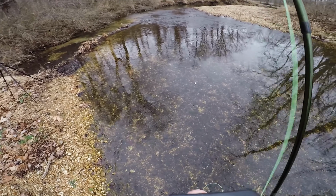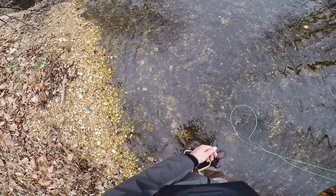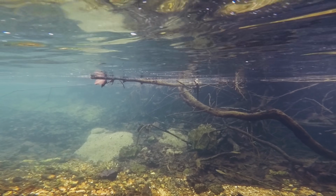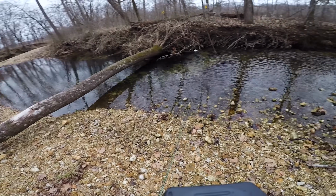Oh my gosh, you guys, I just caught a tiny fish. And it's gone. I'm thinking I'm gonna have to start working my way a little bit closer to where the spring actually is, because I'm not seeing any trout at all. The fish I'm seeing, I'm pretty sure, are mostly creek chubs.